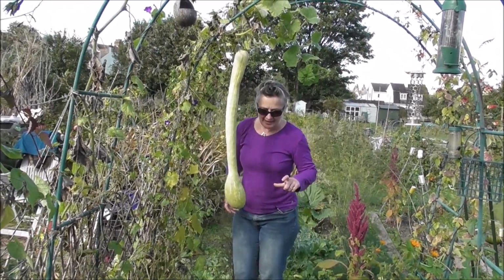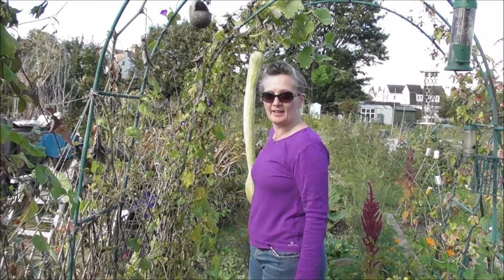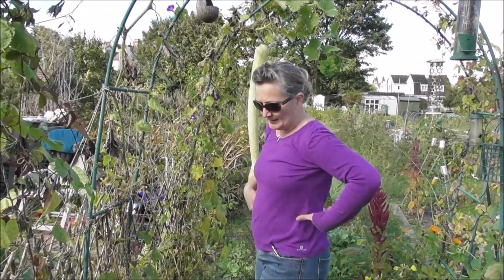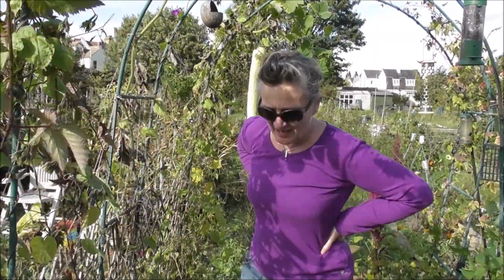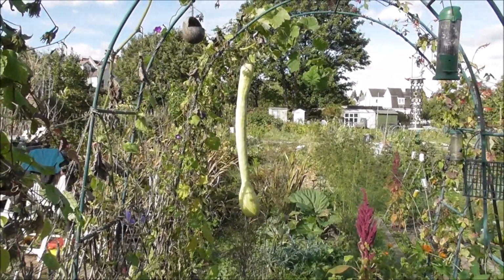I've been eating the little ones green, like courgettes, and then the ones that were high. And how many plants did you have? 3. That's one on each arm. That's a really good return. So you've got 2 stonking massive ones, plus you've had little tiddly baby green ones off them as well. I don't think I'll bother with courgettes next year. I think I'll just grow these. They're much easier than courgettes. That's fab, and it's rather beautiful, isn't it?